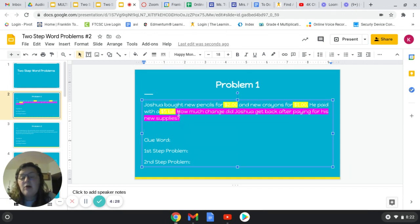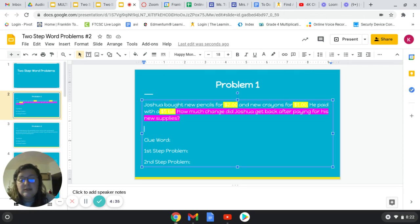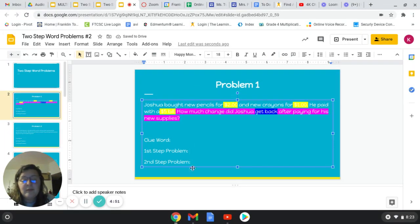Before I even do my first step, I'm going to highlight my key words. My first keyword is "get back." Let's do blue. I'm also going to highlight "how much," because "how much" is also a keyword for subtraction. So I'm going to type in "how much" and "get back." Again, I'm not typing out the whole question down there.